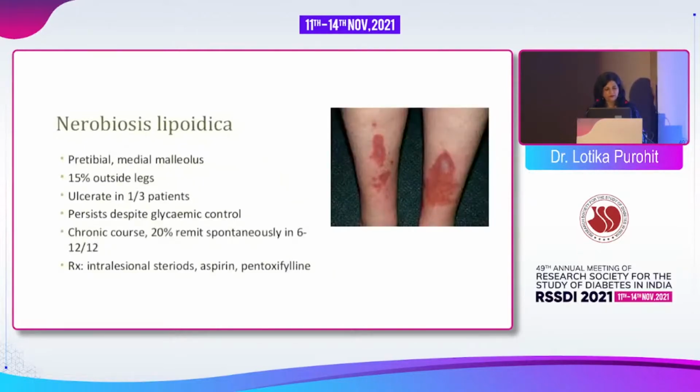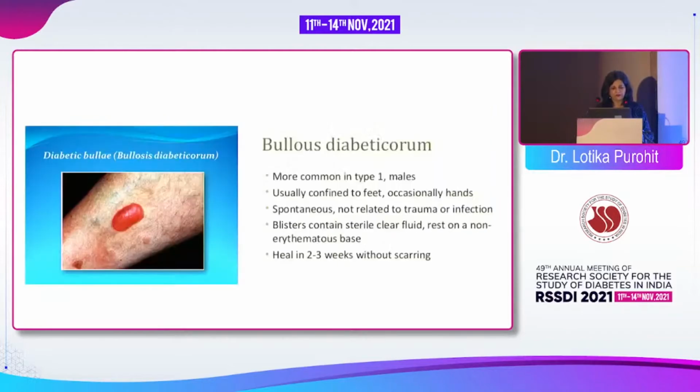And usually it occurs in the pretibial area. About 15% occurs outside the legs also. And though we have glycemic control, it still does tend to persist. Some of them respond on their own spontaneously in about 6 to 12 months. The treatment again could be some local application of steroids or aspirin or pentoxifylline.